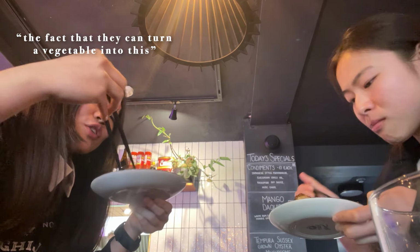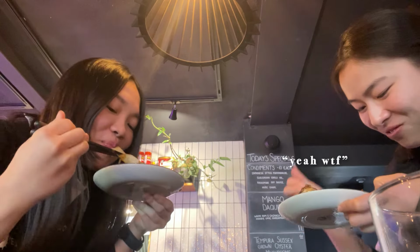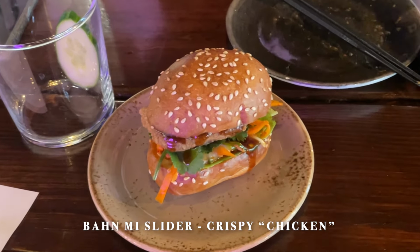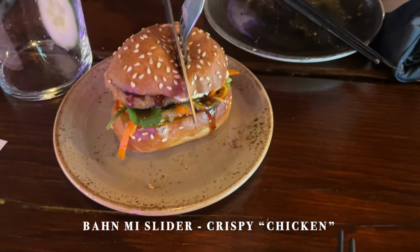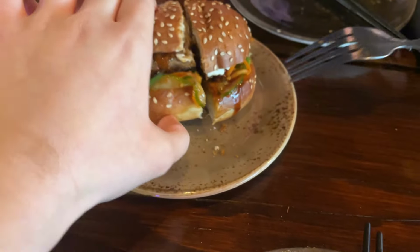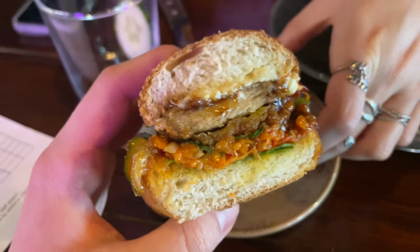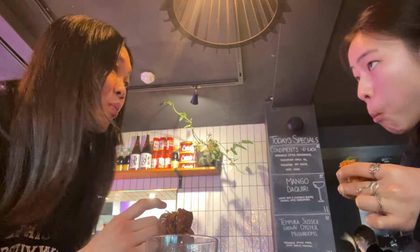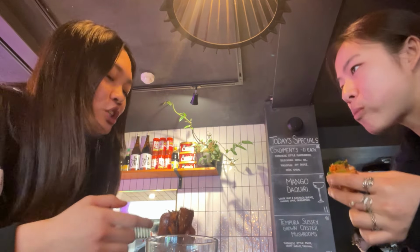Whoa. The fact that they can turn a vegetable into this. Yeah, normal restaurants can't. Dude, the char though. The char on the leaves, my god. In cross section. Whoa, that is pretty. Whoa. Wow. Sauce. I was gonna say the sauce is so good. Oh, crunch.